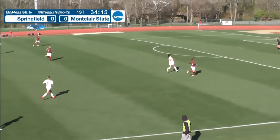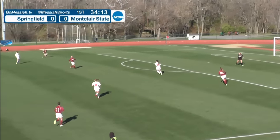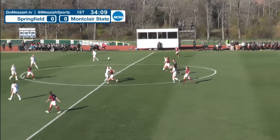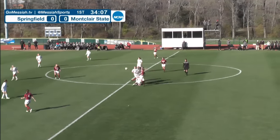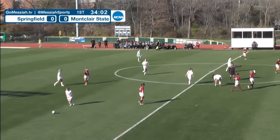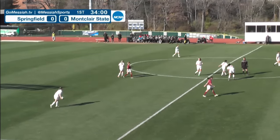It's Morrell. Plays it back to Boucher. Springfield still in possession, working all the way up. Boucher up to midfield. It's Hattinger with the flick. Kelly working 1v1. And a little too physical. Dakota Kelly at midfield.